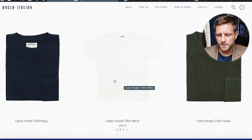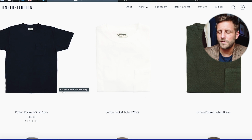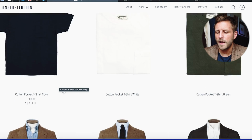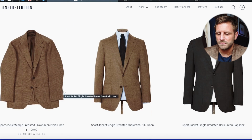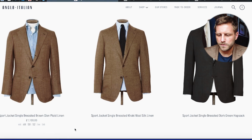These t-shirts, I haven't paid for the t-shirt. £60 for a t-shirt. It's not the worst in the world. It's a lot for a t-shirt, but it's not. I've definitely seen more expensive from brands. If you think of Reiss and that level of brands, which is certainly a more fast-fashion-y level, that's the same. So not far off. Then we've got these sport coats.